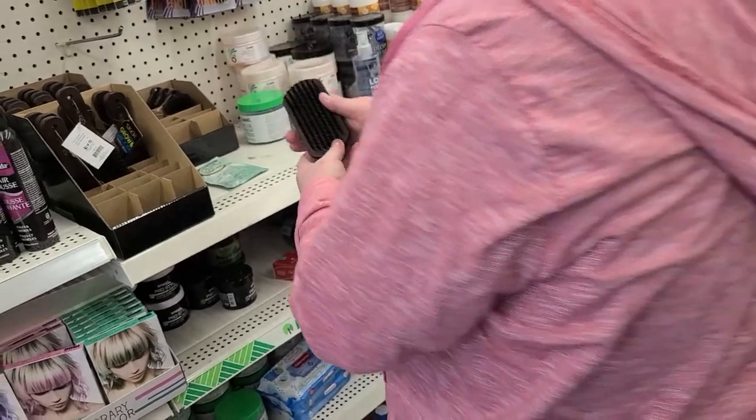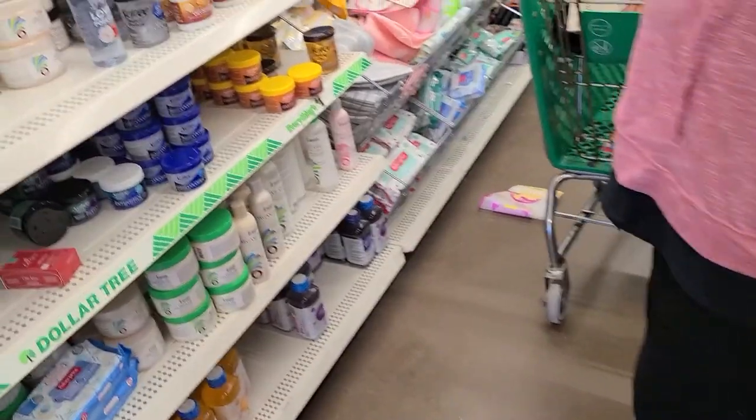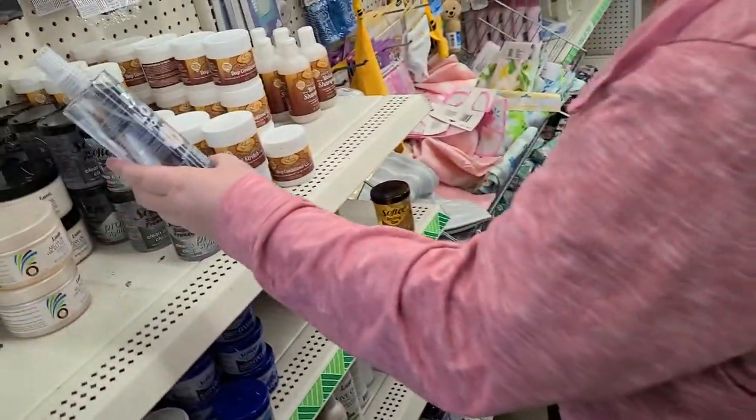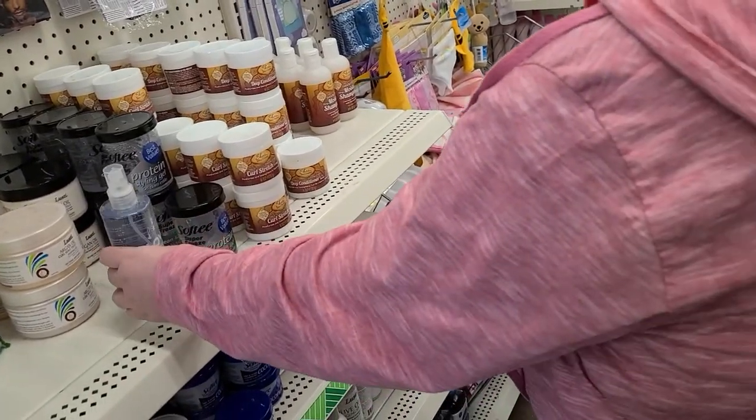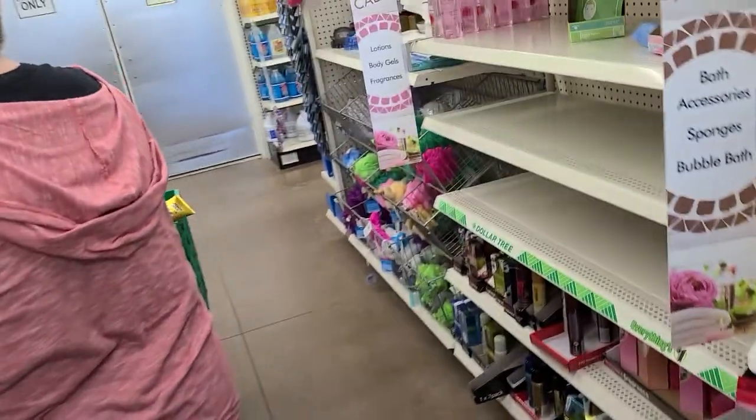brush. Attention shoppers, in an effort to lower the potential spread of COVID-19, all employees and customers are required to wear face coverings. Be sure your mouth and nose is covered at all times. This all help prevent the spread of COVID. Always wear a face covering while shopping. Thank you.